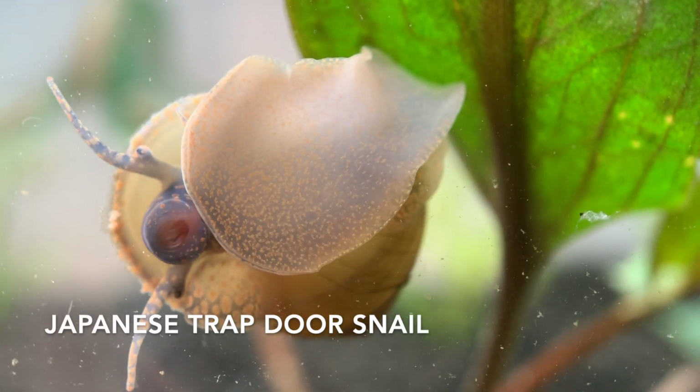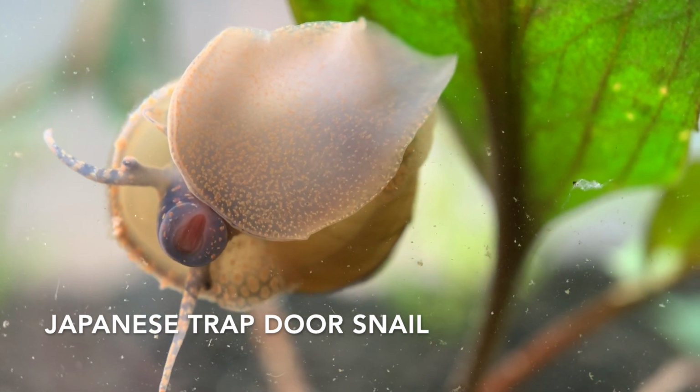Something similar to the nerite snail I have found is the Japanese trapdoor snail. The Japanese trapdoor snail is probably one of my favorite snails right now in the fact that it is actually a live bearing snail. Instead of laying eggs once every few weeks, once every couple months, it lays live young. Really cool for a snail, in my opinion, and they have great teeth that will dig into some of the harder green algae that builds up on your aquarium glass.